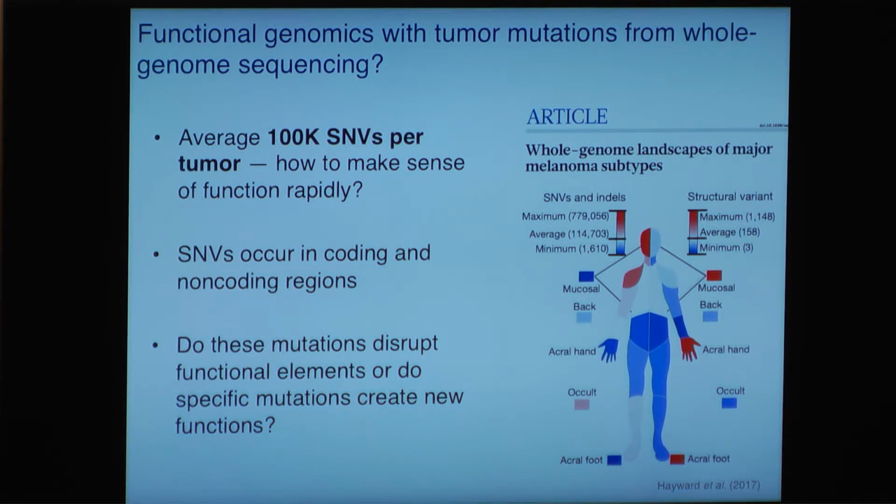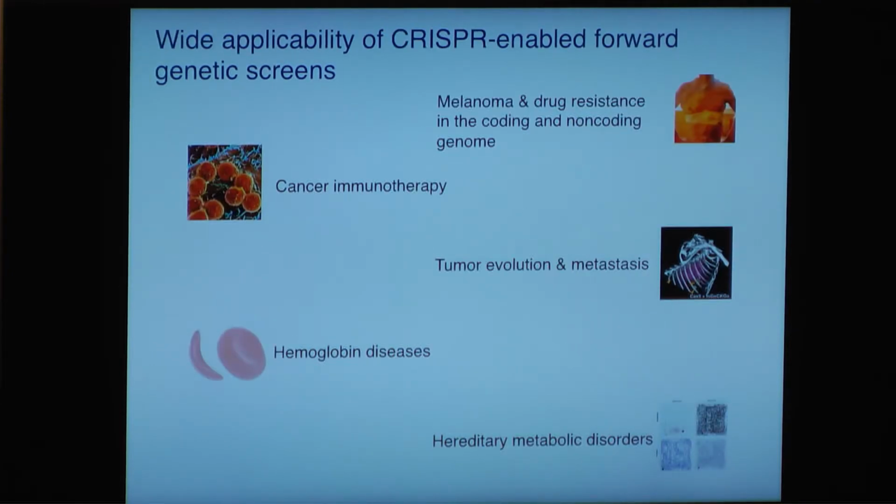How do we make sense of all these different variants rapidly? How do we know which ones are functional, which ones are drivers, and which ones are not? Many of these occur in coding regions, many occur in non-coding regulatory regions where we know even less. The question we want to answer is, do these mutations just disrupt an existing functional element, or do specific mutations create new functions? That's why we need the precise editing that we don't have with the work that we've done before. I think this will have wide applicability over many areas.